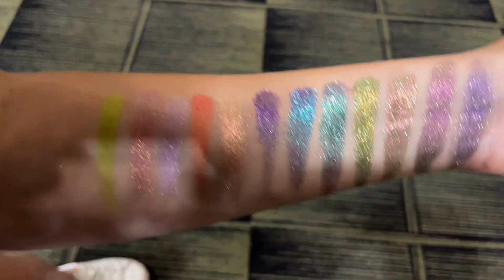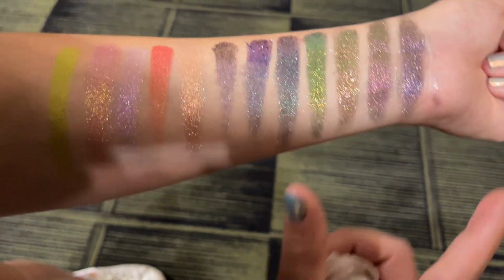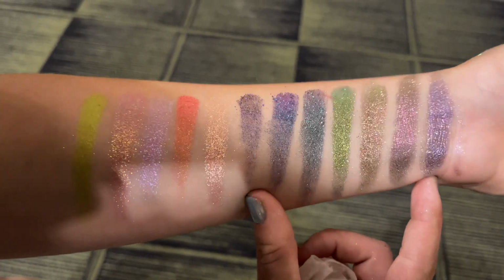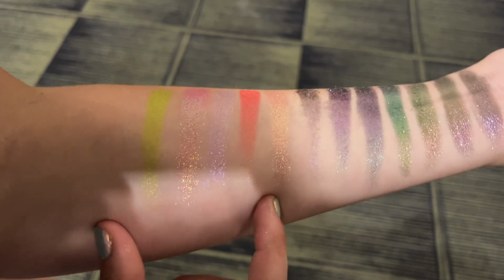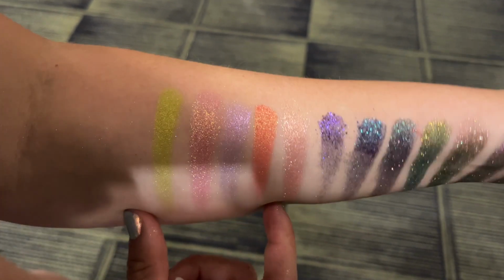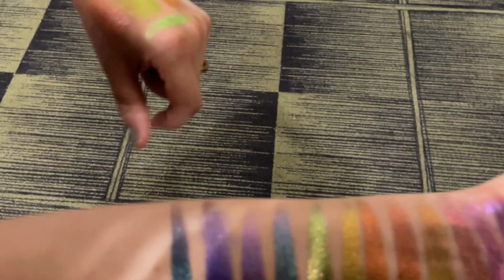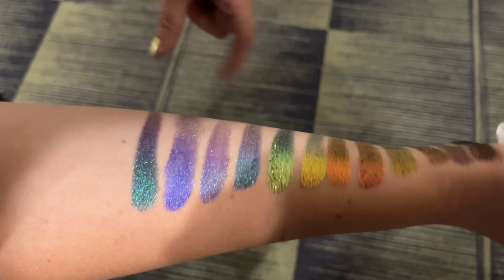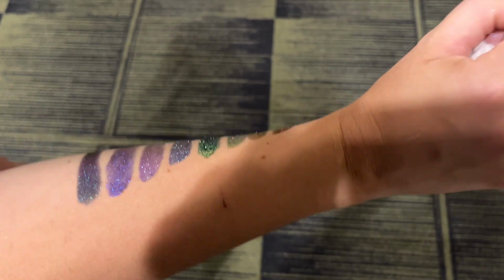Alright, so not the best footage here, but I wanted to show off. So these are those new dimensional multichromes. These are some of the Dragon Fruit palette singles that I'm thinking about picking up. I've got a few more on the back of my hand. And then over here, these are the new Jewelled Lite multichromes that are coming out.